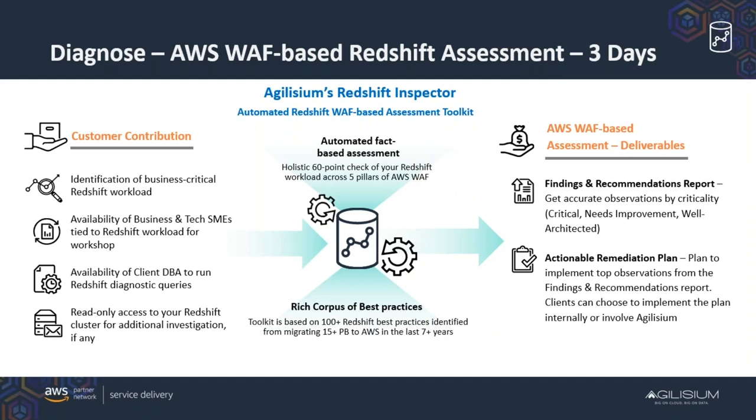To give an idea of how enormous the process would be if done manually, this could have easily taken several weeks to several months, depending on how wide your knowledge of best practices is and how fast you can automate. So this was built over the last 3-4 years, and that's why we are able to deliver such a comprehensive assessment in a span of 3 days using an automated toolkit.